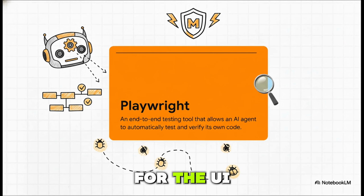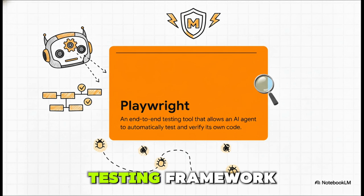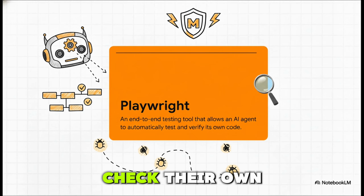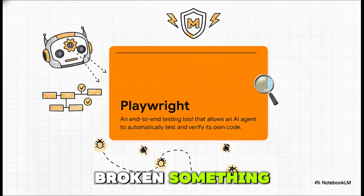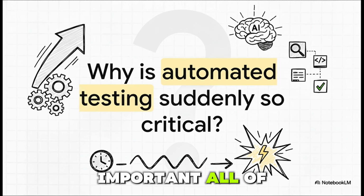And finally, for the UI, we've got a tool that isn't about building, but about verifying. Playwright. Yeah, it's a testing framework, but it has a new, absolutely critical role. It gives our AI coding partners a way to check their own homework to make sure they haven't accidentally broken something. But that kind of begs the question, right? Why has this become so incredibly important all of a sudden?